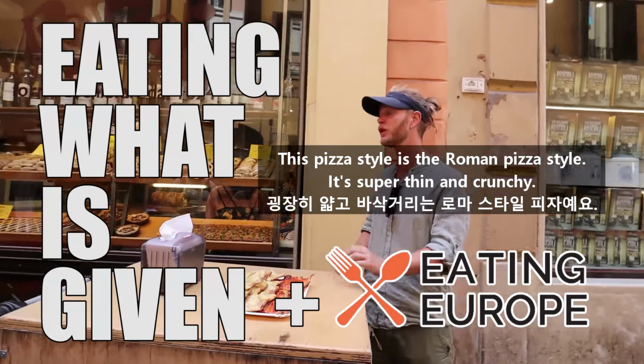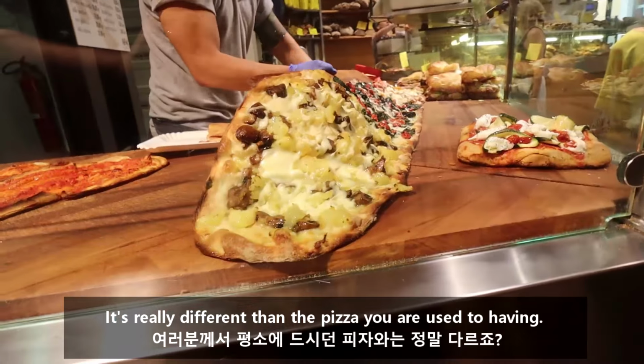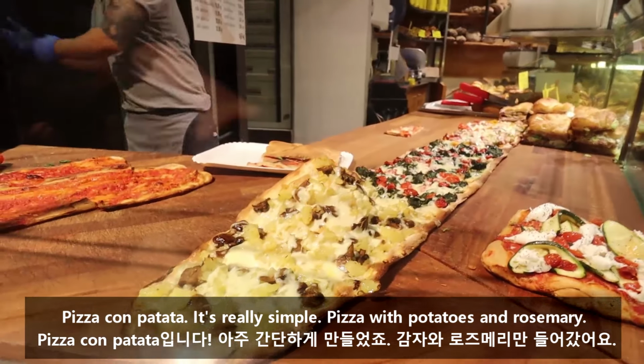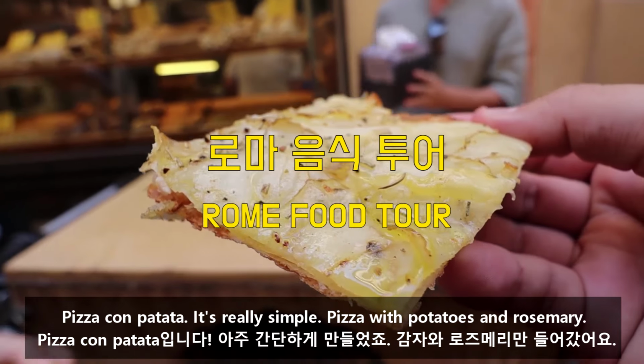Pizza style is the Roman pizza style. It's super thin and crunchy. Really different than the pizza you are used to have, okay? Pizza con patate, really simple. Pizza with potatoes.